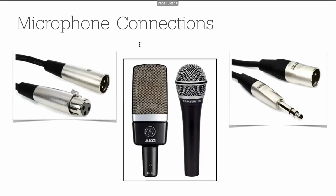And then just to talk about those connections one more time, you have to have the right kind of input jack for microphones. And so you'll see on the left, I've got what's called an XLR connection. And that's like three little prongs. And most of the boxes that we showed you tonight have connections that allow you to connect more than one kind of input, right?